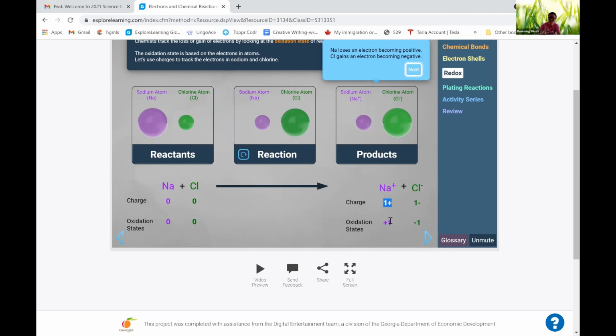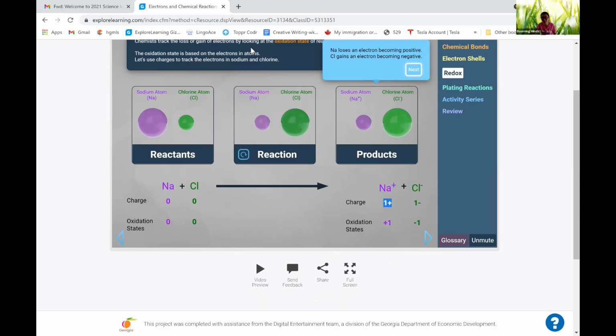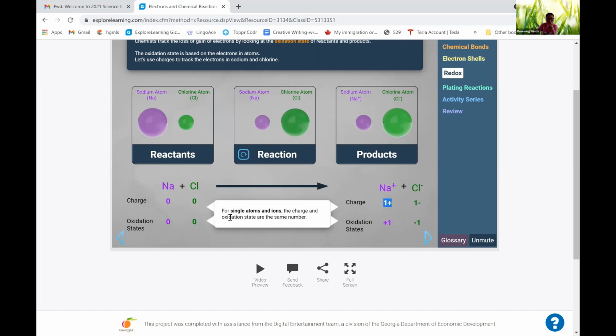For most cases, it's the same, in this case, right? So chlorine is gaining that electron, that extra negative charge, so it's becoming negative. To keep track of how oxidation states are being changed, for sodium we started off with 0, ended up with +1. And for chlorine, it started off with 0, ended up with -1. That's how we keep track of the oxidation state. And by looking at that, we're able to identify the oxidation and reduction products, right?